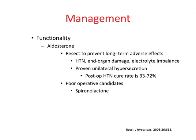For aldosterone-secreting tumors, again, the goals are to prevent the long-term consequences, so hypertension and organ damage, electrolyte imbalances. This is also entertained after the unilateral hypersecretion has been proven with the lateralizing tests, and some studies quote a hypertension cure rate of 33 to 70%. Those that are poor operative candidates can be offered spironolactone, which is a competitive aldosterone antagonist.